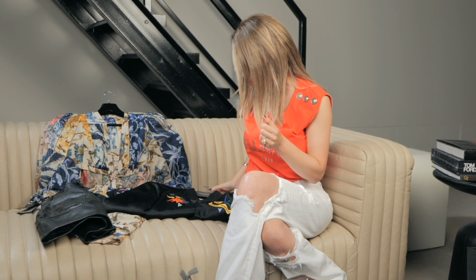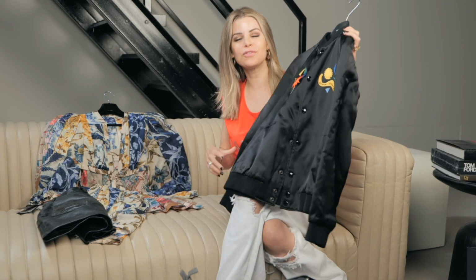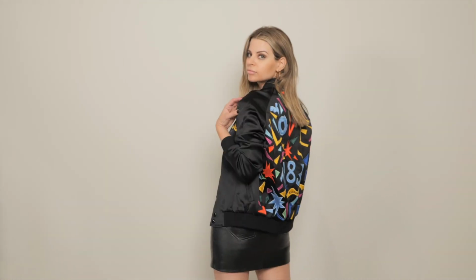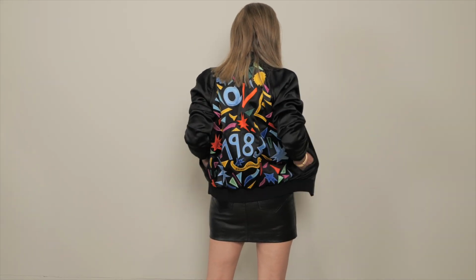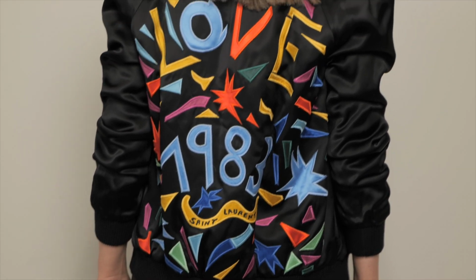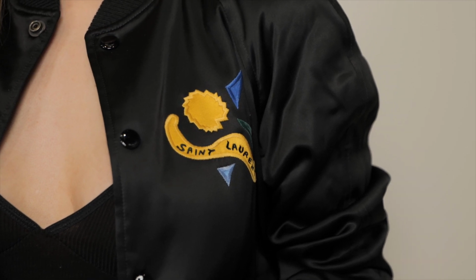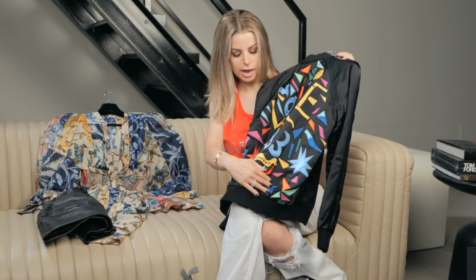And then I thought, how absolutely amazing is it to pair it with this very cool Grease Lightning. Okay, my friend called it Grease Lightning. Grease Lightning bomber, like a satin bomber jacket. I find this so cool and edgy and so Saint Laurent. 1983. Just perfect. Absolutely perfect.